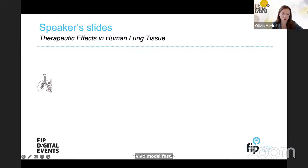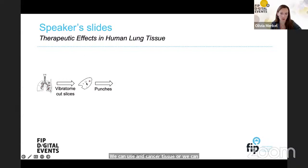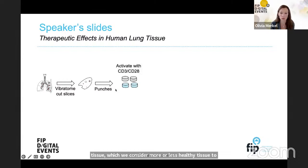What we do for these ex vivo models is that we usually obtain human lung tissue from the hospital. We have ethics approval to use this patient material. And so we usually obtain peritumor tissue. So we make vibratome cut slices out of that tissue. And then depending on the project, depending on if this is a cancer targeting project or not, we can use cancer tissue, or we can use peritumor tissue, which we consider more or less healthy tissue, to continue with human lung tissue for our experiments.